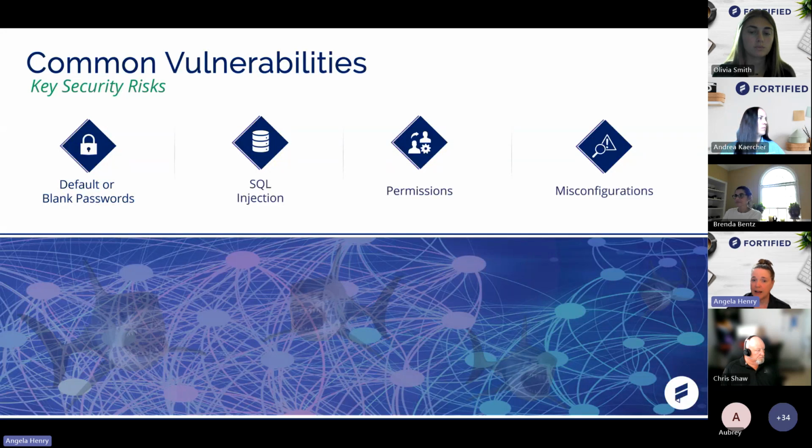Misconfigurations. So like I said, back when SQL Server was first released, it was not secure by default. And this was true with a lot of the configurations that actually came with SQL Server. And one of the big ones that's out there, it's no longer unsecure by default, is XP Command Shell. And what this does is it allows you to execute commands at the operating system level.